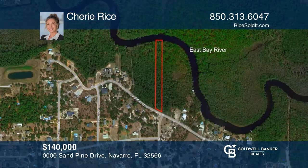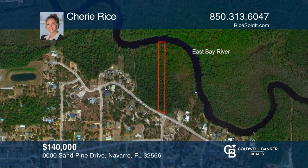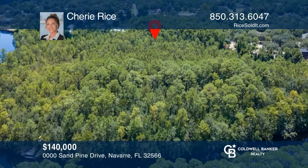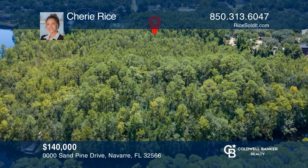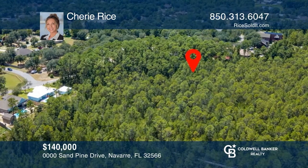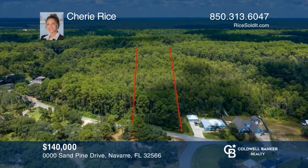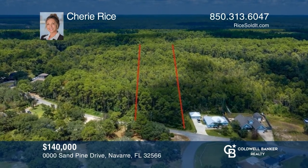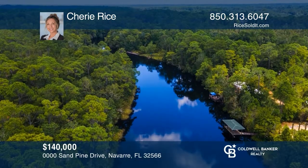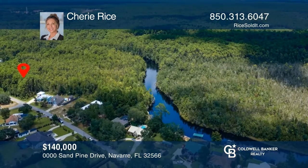Ready to build your dream home? This waterfront 2.45-acre parcel on the East Bay River is ideally located in a lovely tree-lined community close to Navarre Beach, restaurants, and shops, putting you in an ideal location. If permits are approved, extend a dock towards the river's edge, perfect for launching and docking your favorite watercraft. Build the home you deserve. Call Sherry Rice today.